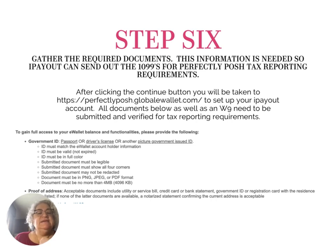Step 6, you're going to want to gather your required documents. Why are there required documents? Well, because iPayout is acting as the provider for sending out your commissions, and Perfectly Posh is required by the IRS to send out all their advocates a 1099. So you're going to want to make sure that you have the following documents, which is your driver's license front and back. It has to be a PNG or a JPG or a PDF.